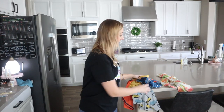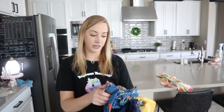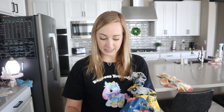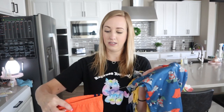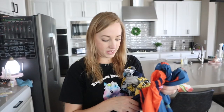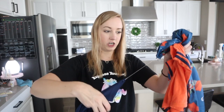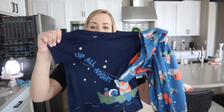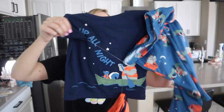So I got her that, and then Landon is more in need of pajamas than Emma is. Emma has a ton of pajamas, but Landon needs some, so he got the sets with a pair of shorts and a pair of pants, and it has bears on them, and then it came with one shirt. So one shirt and two bottoms, and these were also $11. So I thought that was good for $11.